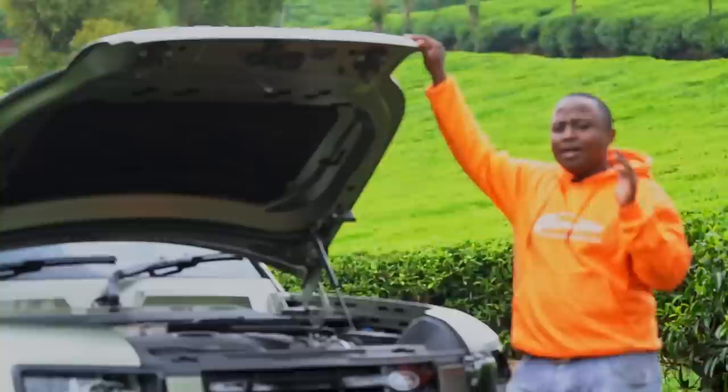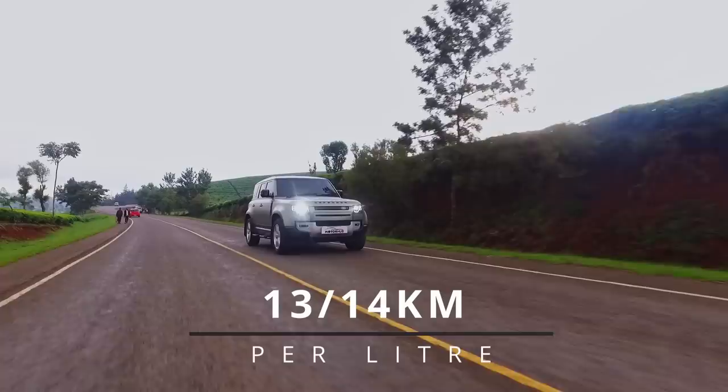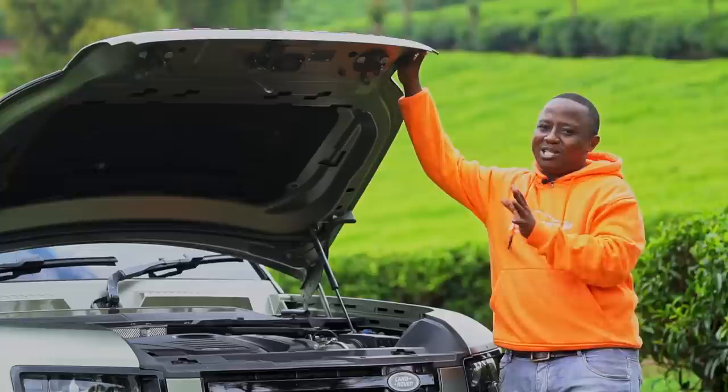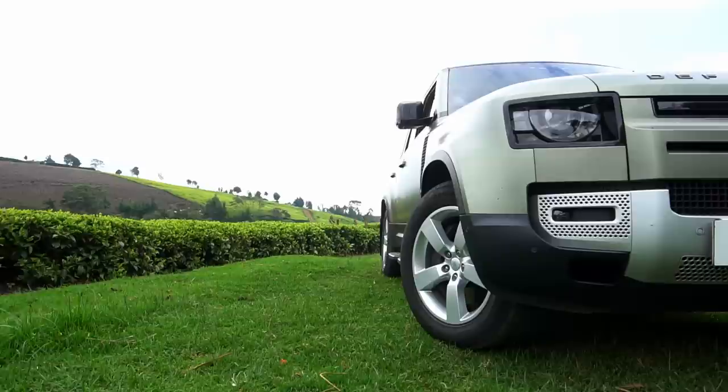It mostly shines in terms of fuel economy, because it can give all the way up to 13 to 14 kilometers to the liter, and it has so much tech. Part of that tech is idling stop. Again, I told you that the makers of the previous generation Defender may never have thought you would have this technology in a vehicle christened a Defender, because my opinion on this vehicle is that the Defender is just aesthetic. It is not the real Defender. We all know the real Defender.